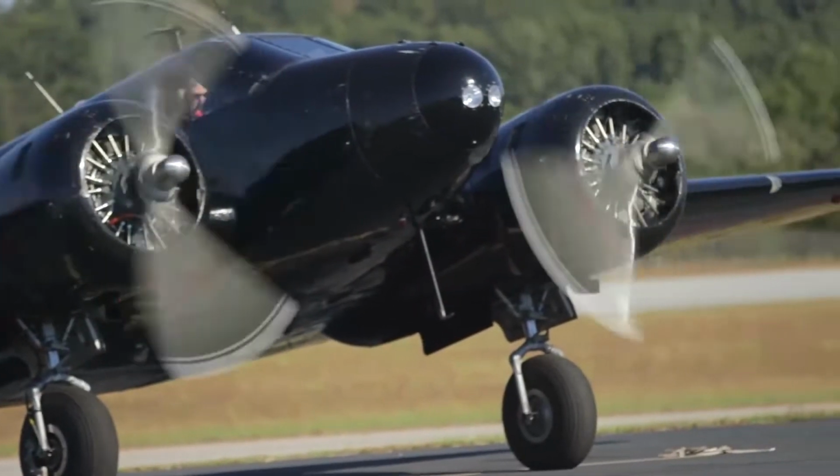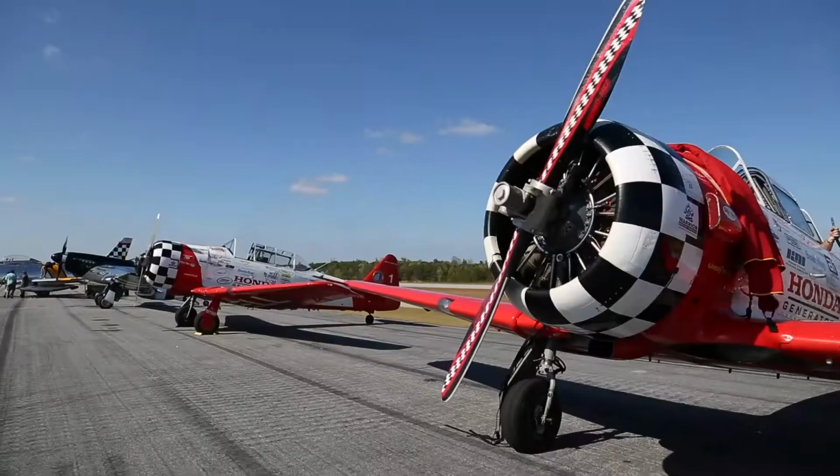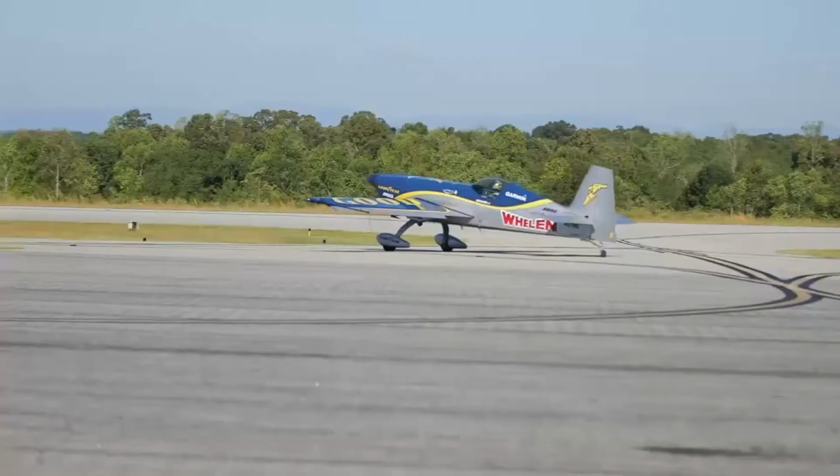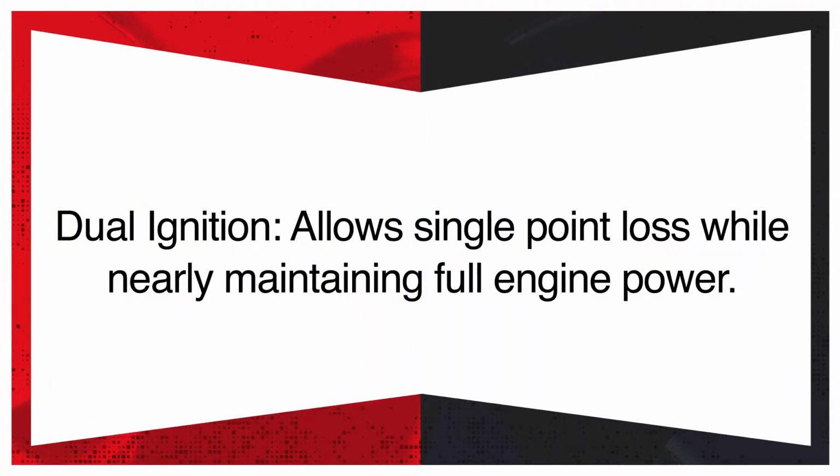Aircraft are a very different beast. When complete ignition is lost, you have seconds to minutes to safely land the aircraft. And seldom does a runway magically appear in front of you. This is why certification requirements require dual ignition to every cylinder. This requirement allows single point loss in any part of either system, and yet still allows the engine to develop nearly full power to carry you to that landing strip.